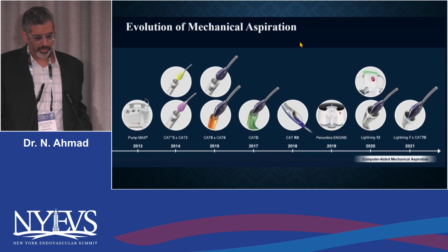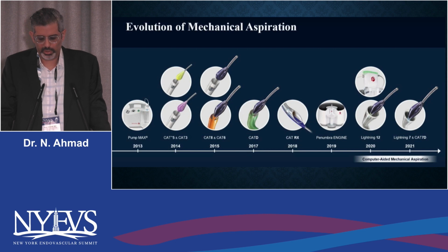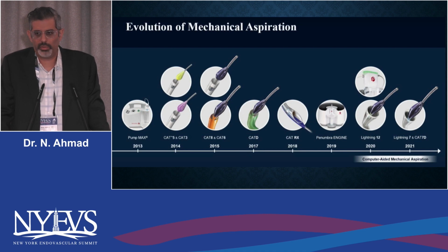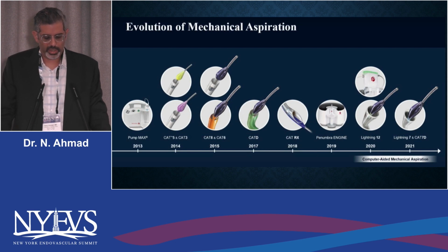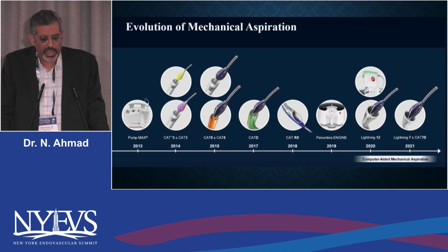So Penumbra historically, and it's interesting, I think I graduated residency in 2013, so I've kind of seen this evolution in real time happen in my practice in particular. Penumbra originally was a neuro company. The first catheter they ever made was for stroke, to essentially aspirate stroke clot from the brain. In the design, it's supposed to be an atraumatic small bore catheter. Over time, the whole concept with mechanical thrombectomy is you're aspirating blood, and the name of the game is to basically control how much blood loss that you're having.